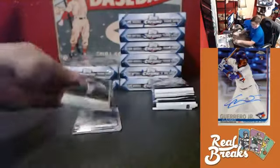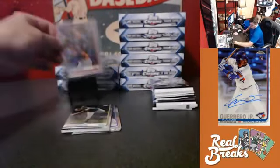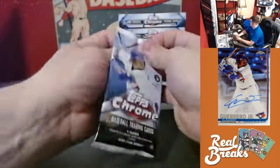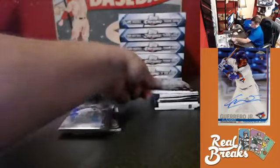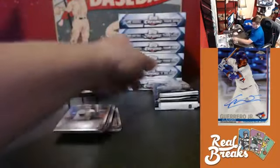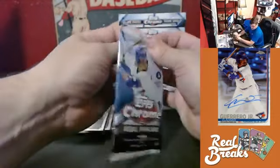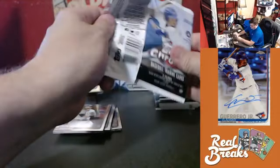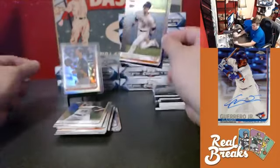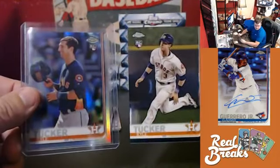You know what? I'm going to put the Tucker photo variation up there, just so we can have something. I probably could put the doll up there too. It's out of 25, but yeah, that's the base Tucker. And there's the photo variation. So sweet.